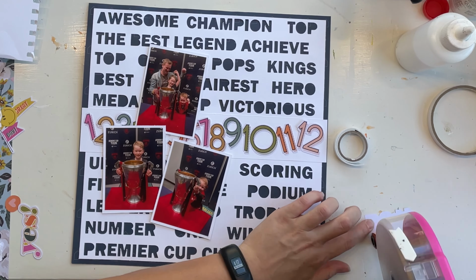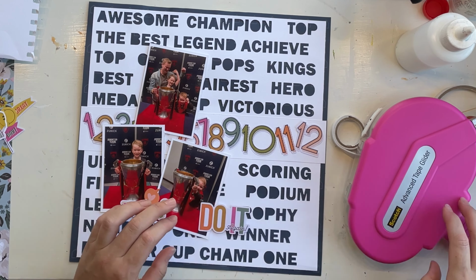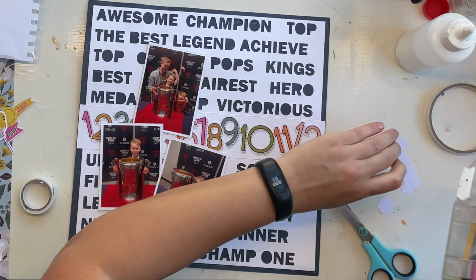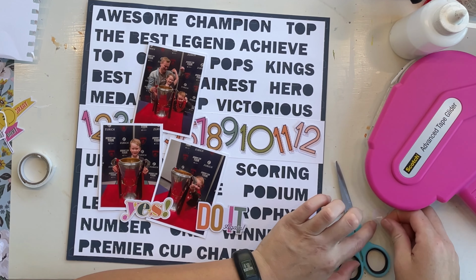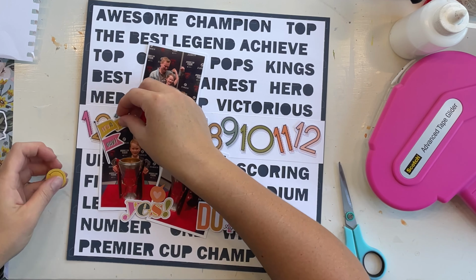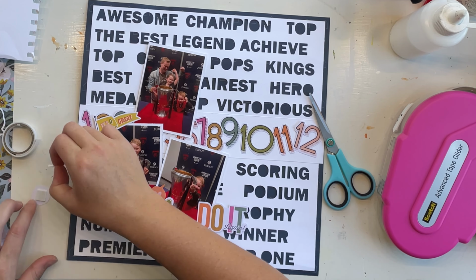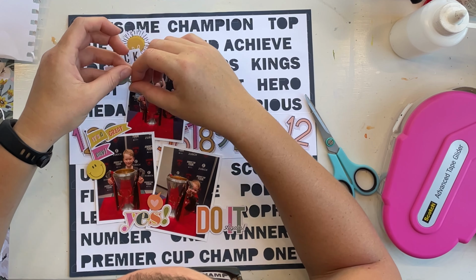So this is a picture of my boys at the Sports Museum holding onto that cup, and I just pulled out all of the ephemera that is sort of positive, proactive sort of ephemera that was part of that Simple Stories ephemera pack. Yes, do it again. It's a great day. Even though this particular layout has nothing to do with sport in terms of the ephemera, it really works with what the story is about and what my journaling is going to say when I fill in my journaling of this day as well.